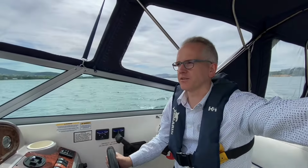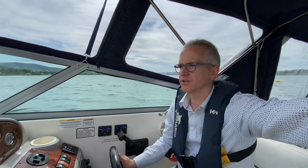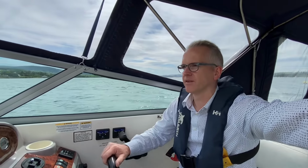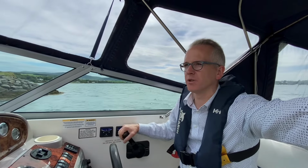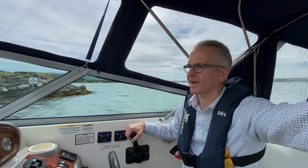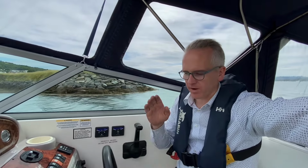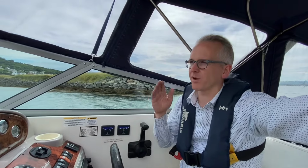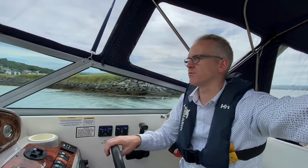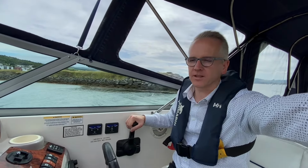There you go, that's how the Rinker 270 runs with the Volvo Penta D4 260 horsepower stern drive. Great engine, great running boat, loads of torque for getting the thing up on plane quickly. Minimum planing speed was 14 miles an hour, cruising anywhere from 20 to 25 miles an hour, and you're burning around 30 to 32 litres diesel per hour at that sort of speed.